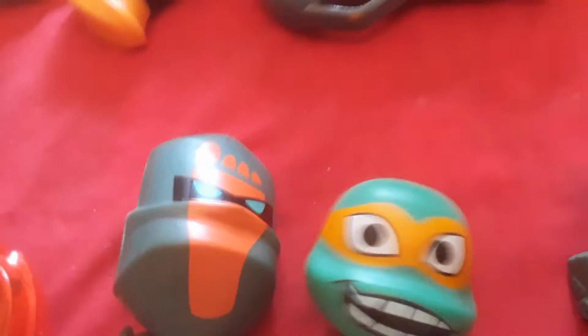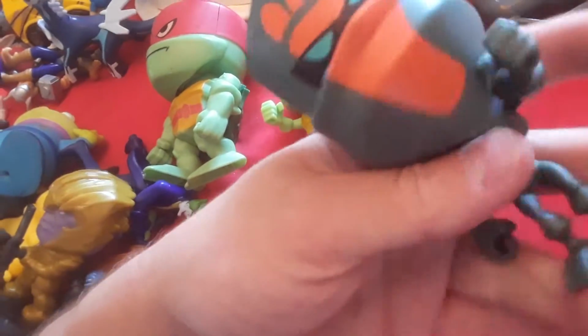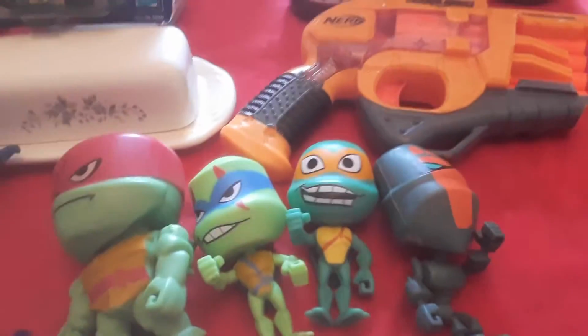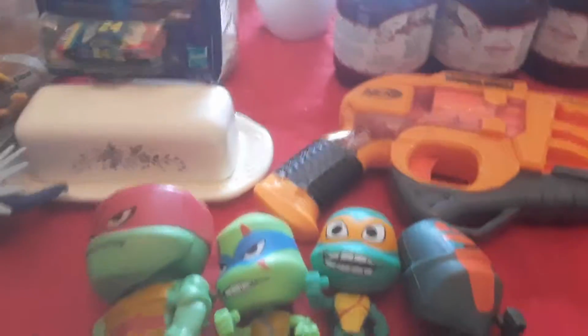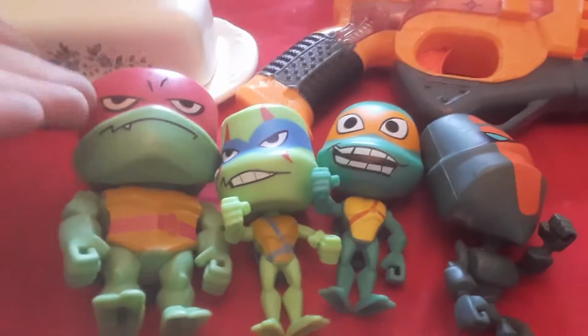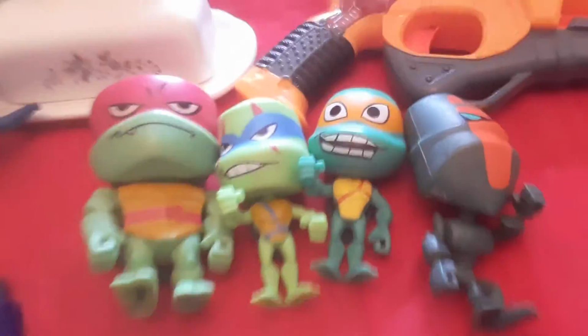Then we got Michelangelo from Rise of the Teenage Mutant Ninja Turtles here. It's a shame I didn't get all four of the turtles, but in a way I did get four turtles, because this is also from Rise of the Teenage Mutant Ninja Turtles, but this is like the Foot Clan turtle. I'm not even sure who this is supposed to be because I haven't yet watched it. Whatever it's called. Anyway, I got Raphael, Leonardo, Michelangelo. Why didn't they have Donatello? I don't know. They didn't have him.